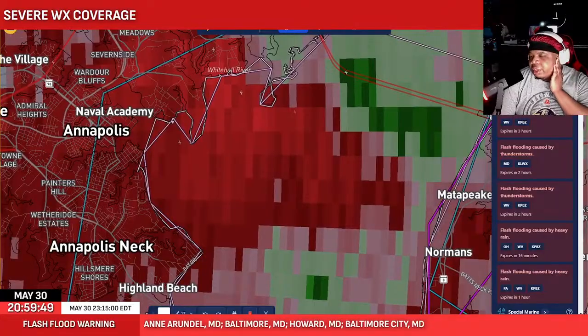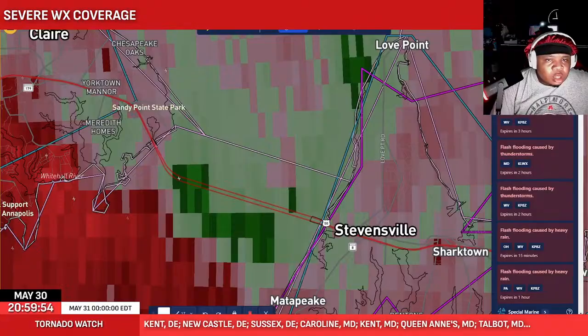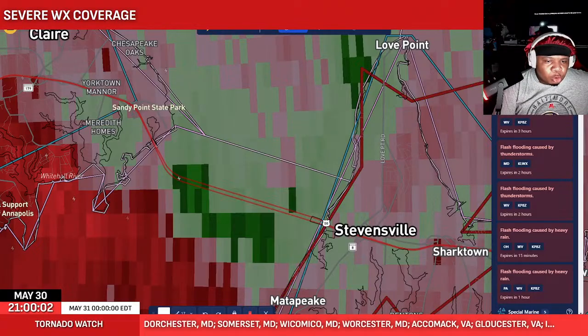And I'm assuming it would be this one right here that is approaching the Bay Bridge. We got to go back to the Bay Bridge cam. We have to, because this is going to get real interesting real fast. Bay Bridge. I'm going to bolt back there. That'd be on the middle portions of the bridge. So let's look at the other side.